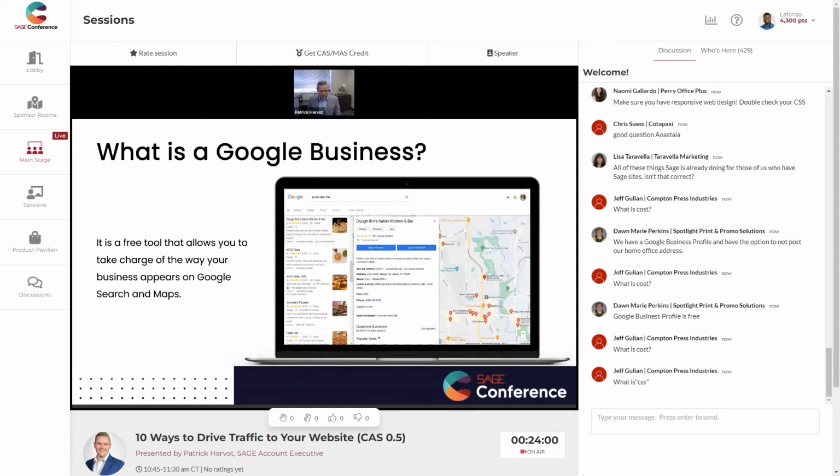Proximity is also a pretty obvious one. What's the distance from the person doing the searching? That's one of those factors that goes into play for what we would call local SEO. And then prominence. Are you maintaining updates? Are you updating your profile with new pictures, new reviews, so on and so forth?